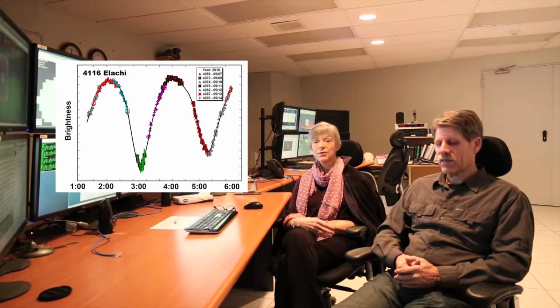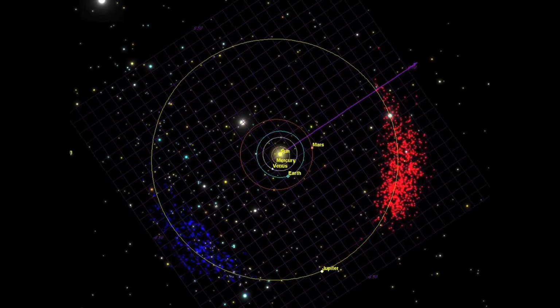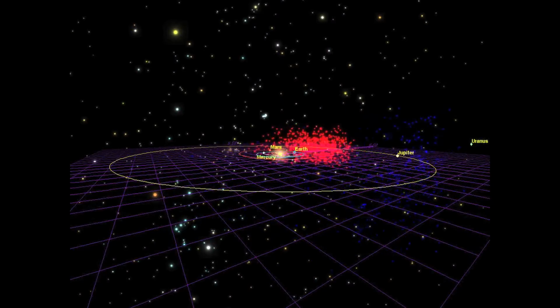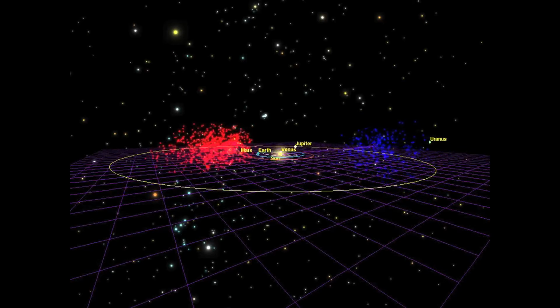And this tells us something about the properties of the asteroids. If we look at a whole lot of asteroids, hundreds to thousands of them, in the main belt of asteroids, their rotational properties behave in a certain way. The Trojans are a little bit different in that what we're finding is some that are really, really slowly rotating. We're also looking to see if there are some that are spinning really fast. So far, we haven't found those.